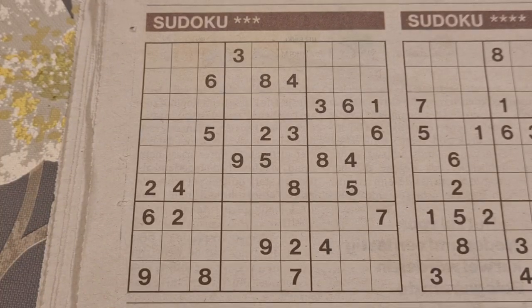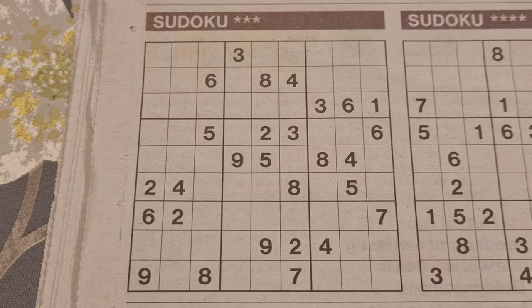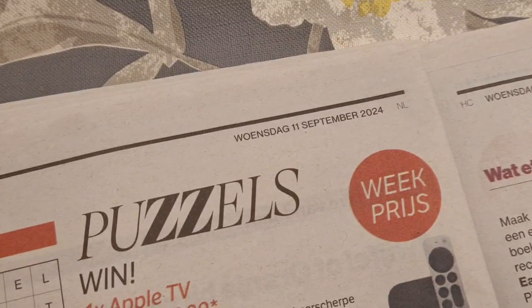War day number 931. 931 days ago, the war started in Ukraine and everything has changed in the world. Welcome today in the daily newspaper of Wednesday. It's Wednesday, September the 11th.